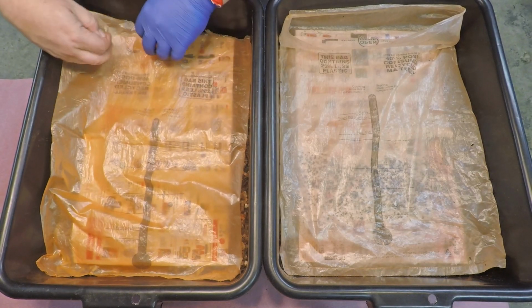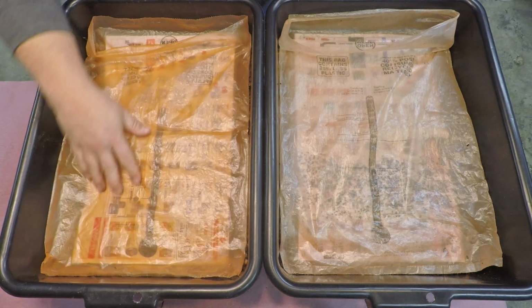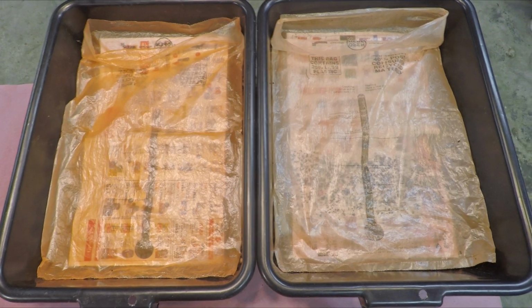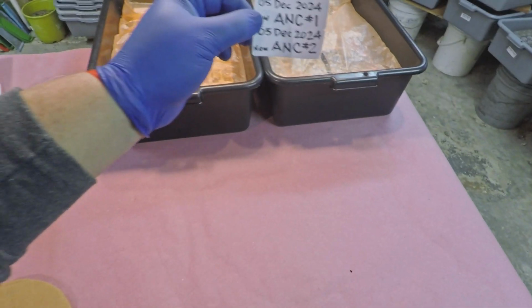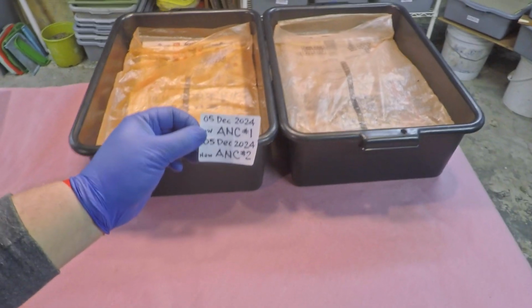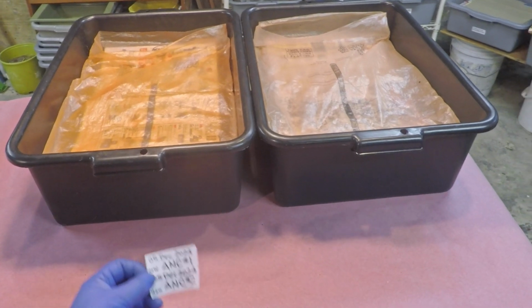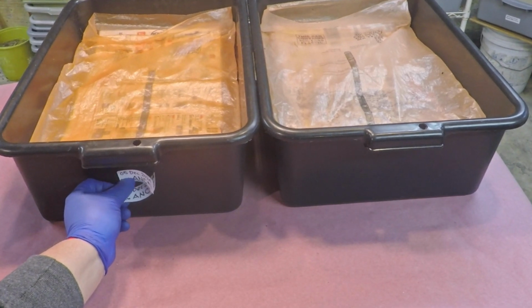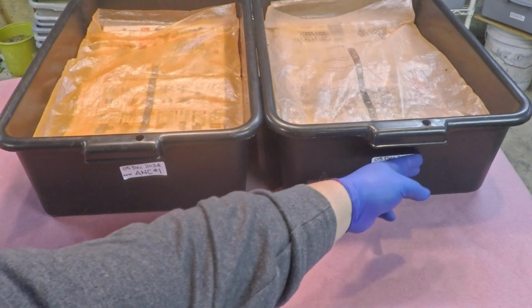For the most part, it would look like we're almost done, but not quite yet. Just one more thing. Yep. Some of you might have already guessed it. It's that time. It's time to christen our new bins. So please join me in welcoming the two newest systems down here in my wormery. It's the African nightcrawlers, bin number 1 and bin number 2.